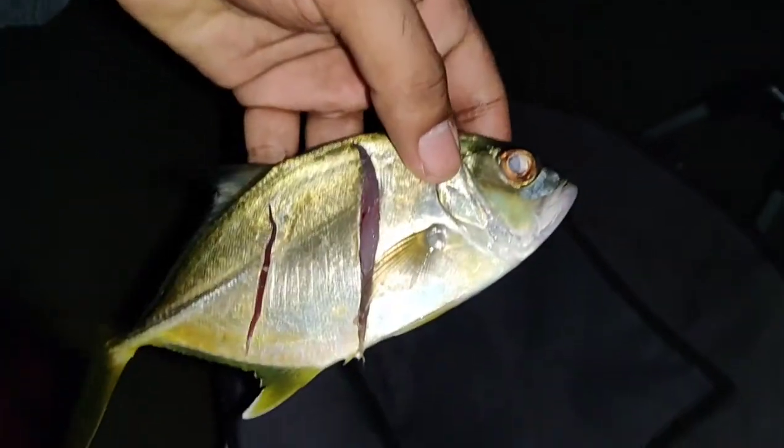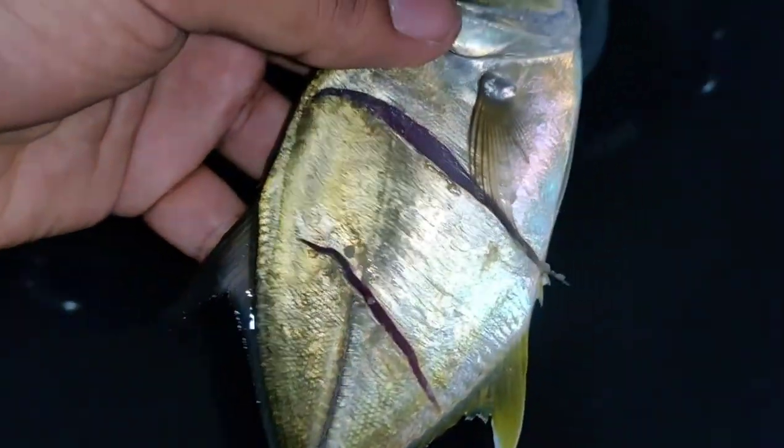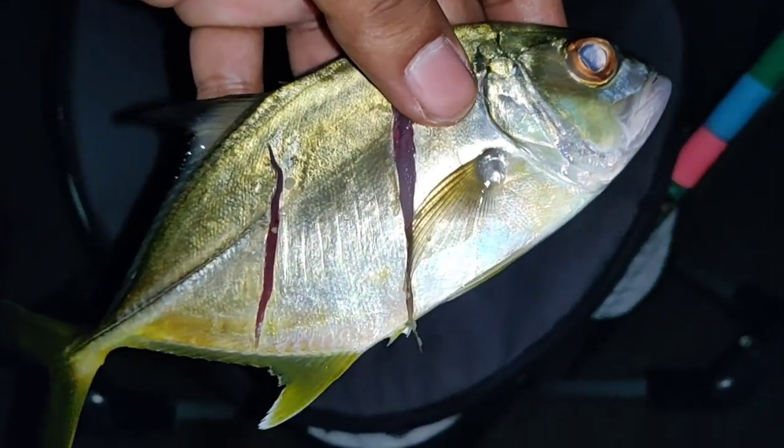Alright, for sure. I'm gonna be throwing out this bad boy right here. Little jack right here, we're gonna throw him out on the big setup. Gonna be using a 4 ounce right there, 50 pound braid. So gonna send him on his way, you guys. Hopefully a big shark eats it.